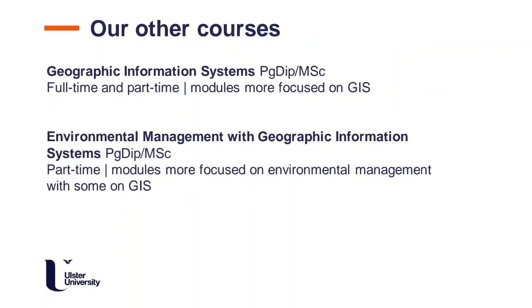Apart from the remote sensing and GIS course, which I just described, we have a couple of other relevant courses such as GIS, which is also a PG Cert, PG Diploma, and MSc program, and it is offered full time as well, where the students take more modules per semester, and they can complete their MSc within approximately 1.5 years, like half of the time compared to a part-time program. And this course is also offered part-time. So the GIS course is both part-time and full-time.